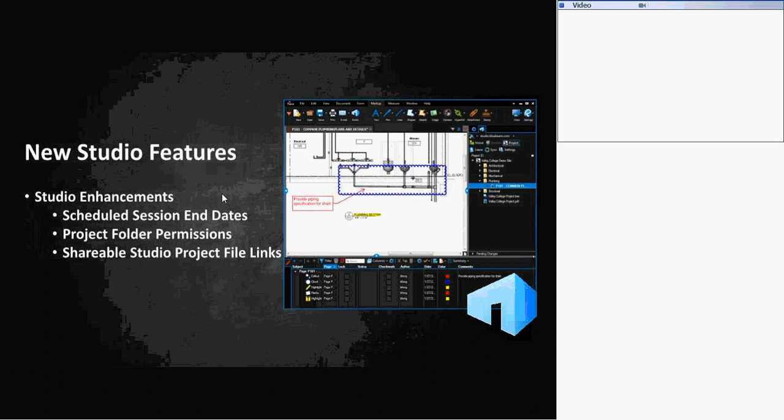So Studio Sessions with Revu 2015, you can now schedule session end dates. In previous versions, you used to have to set up a reminder to yourself to go into the session and basically kick everybody out. But now when you're setting up a session, the dialog box includes an option to click Session Expires, and you're all set. Revu will send reminders that your session will be ending and a confirmation when the session is ended. If you want to lengthen the session duration, you can do so at any point in time.